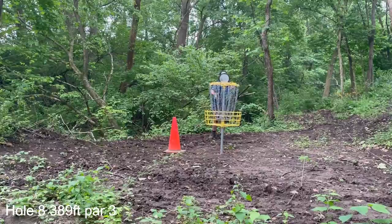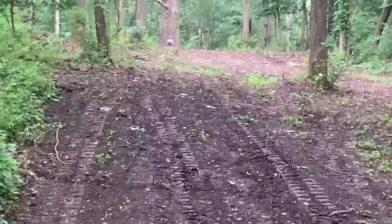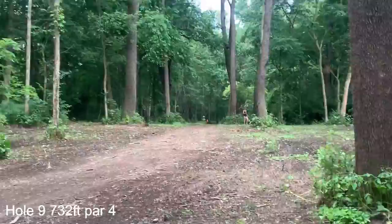Here we are on hole 9 fairway. I don't really remember this all that well, but I'm trying to go past her. It's like 730. Just get in the fairway and then have a look at the next shot. All right, from my disc right there, basket straight down the tunnel, 340.